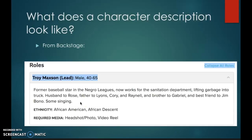He lifts garbage, so we know he has to be a little bit strong, and he needs to be able to sing a little bit. This is all important information because those are the things that we'll look for on a resume and headshot, to make sure that this particular actor can do all of the things that this particular role needs.